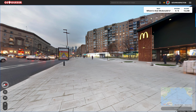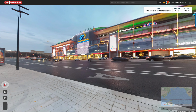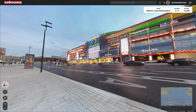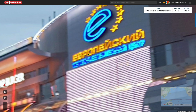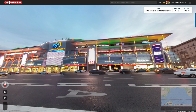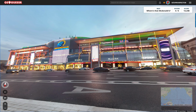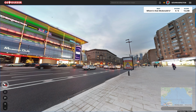But anyway, why would that be written on the building? So we're in a Cyrillic language place, possibly Russia. What do we have here? We've got the big shopping centre with famous names: Zara, Victoria's Secret, Massimo Dutti. I can't quite read what that actually says because those lights are a bit blurred out. But this is clearly a major city here.